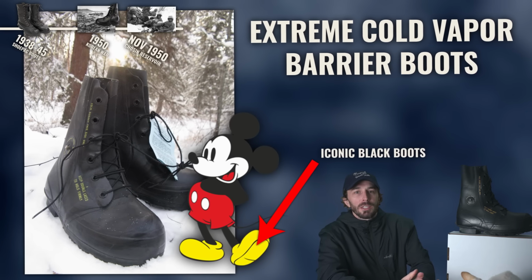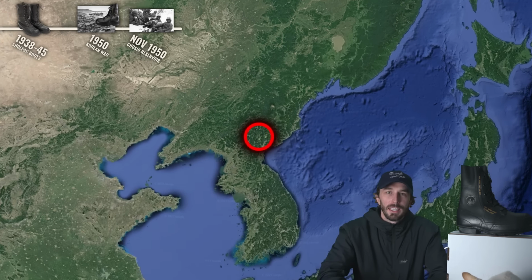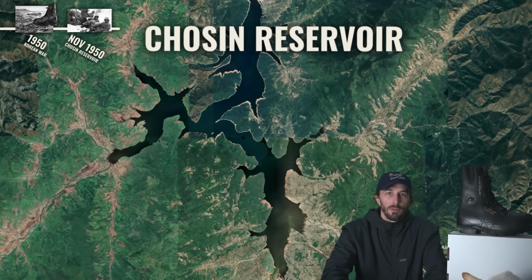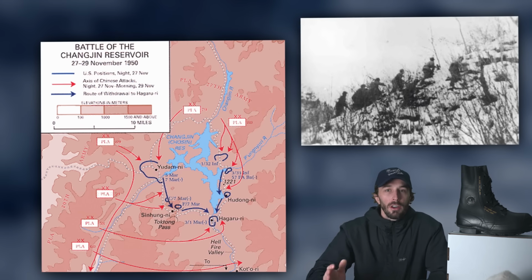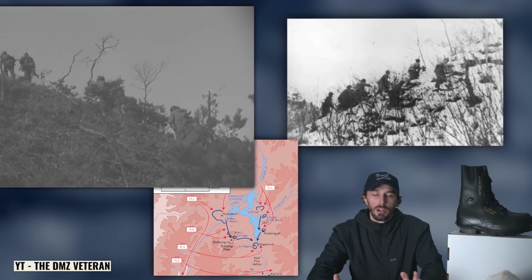And this new Mickey Mouse boot first saw serious action for the very first time in November of 1950 at the Battle of Chosin Reservoir, when the Chinese forces surprised the US and UN forces. For approximately 17 days, roughly 30,000 UN and Marines faced an enemy estimated around 120,000 over rugged terrain and lethally cold temperatures and harsh conditions.